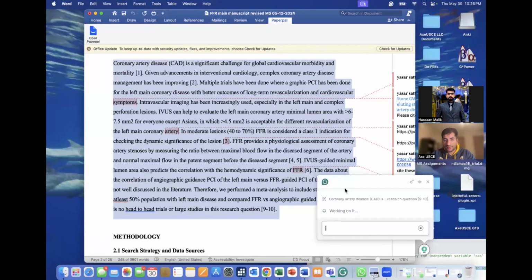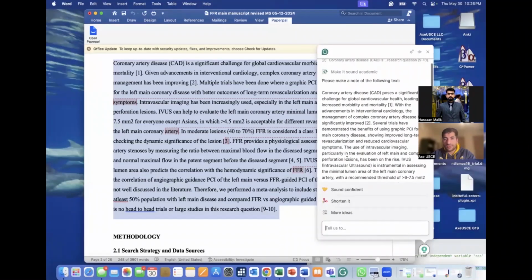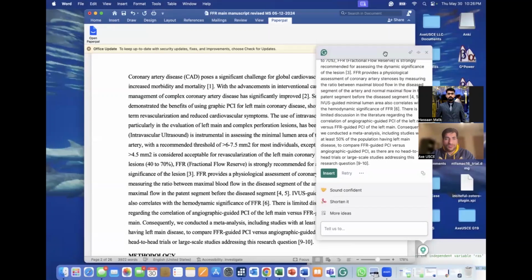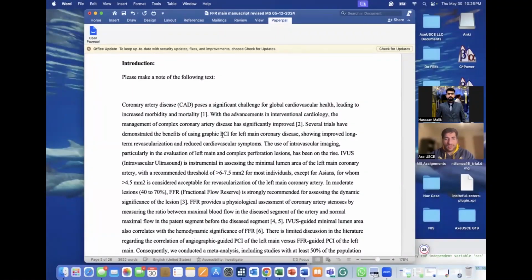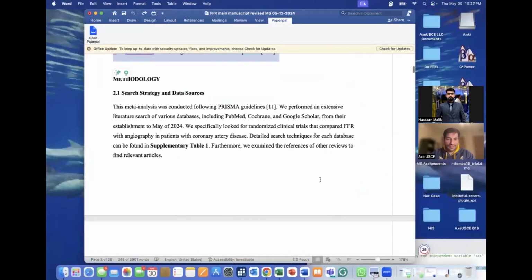So then you can click, make it sound more academic. Right, so see, it's gonna make it more nice and academic. So you can see it made a lot of changes. It changes a few words to make it look more professional, right? But here my edits are gone, so I'm not gonna keep that, right?